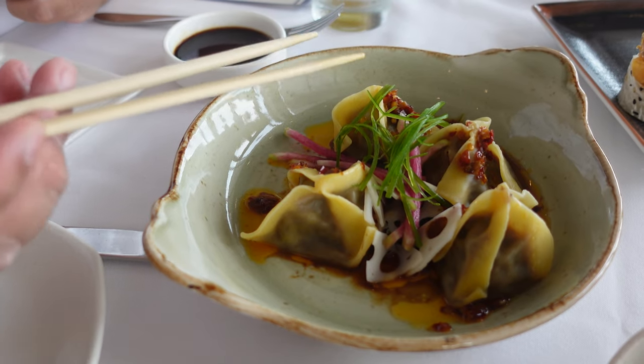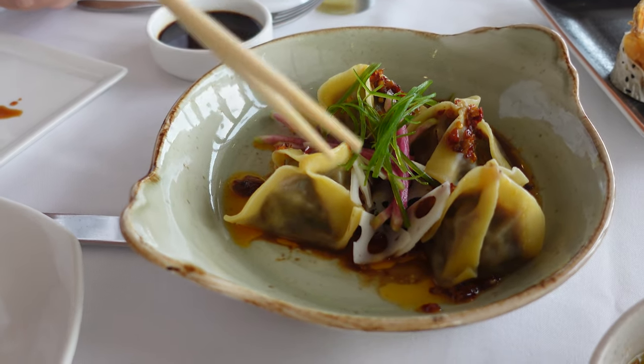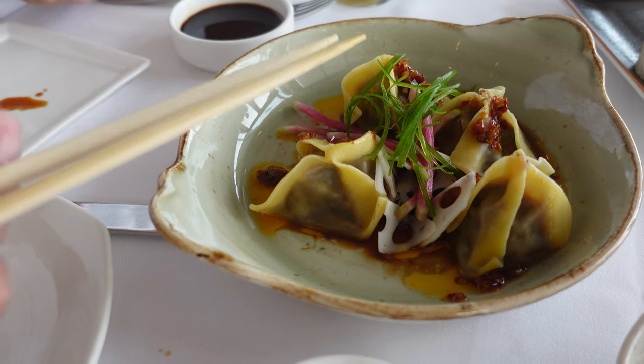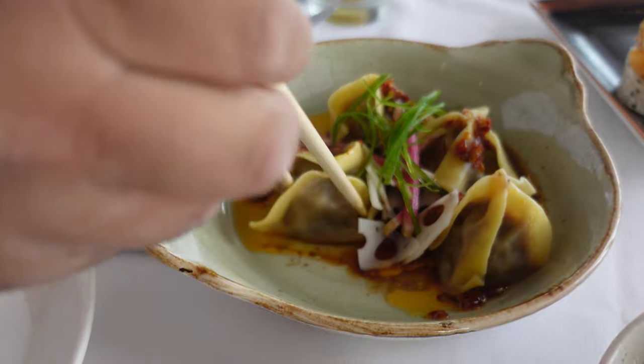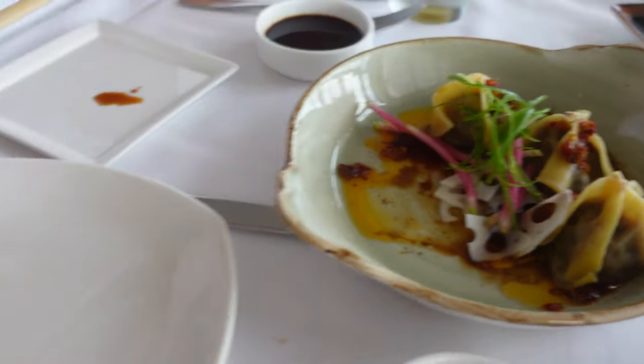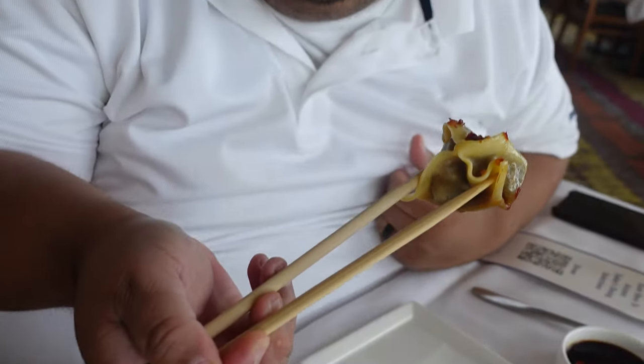It's really delicious. Wow. Over here we got the short rib wontons. Oh my God, it looks so delicious. And I love the presentation. Yeah. So let's go ahead. I'm going to try it here with my chopsticks. The perfect bite. Mm. Oh wow.